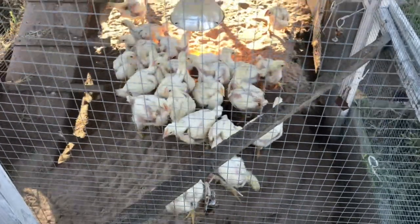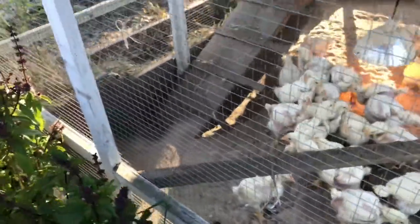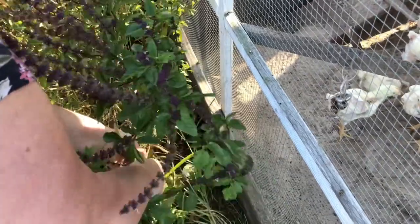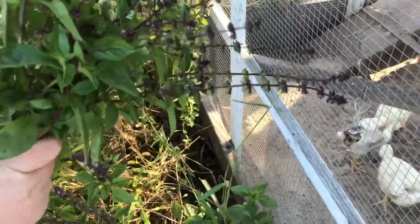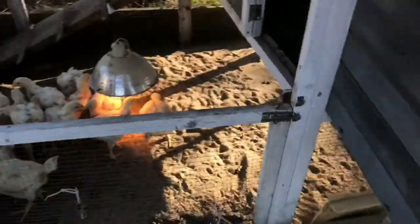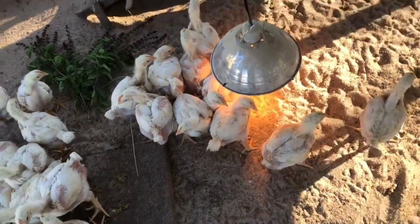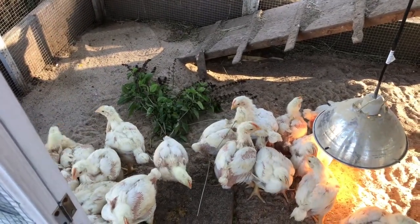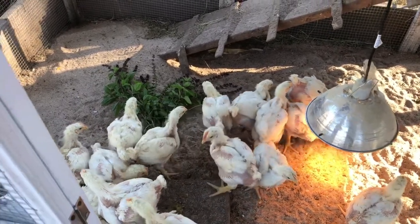I think I'm gonna pick them a little bit of basil. You wanna hold this? Got a little Thai basil for them. It smells so good. Hey guys. Right, they're happy. I'm gonna go get them some water, and these guys are in their new home. Oh. They smell the basil now.